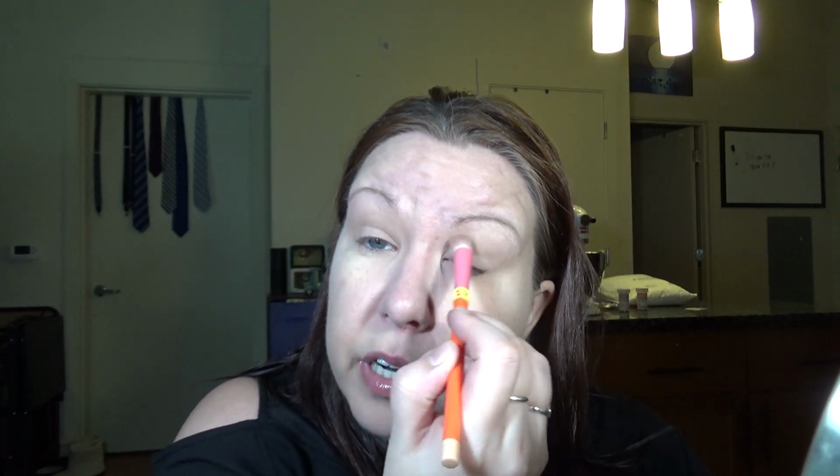Because this is going to be a really soft look because the colors in here just aren't that pigmented, so we're just going to go kind of a softer look. If I was doing more of a dramatic look, I would obviously use a crease brush and just deepen the color in the crease and a little bit above because I have hooded eyes, but we're not doing that today because the colors are very soft in this palette, more of a natural look, so that's what we're going to go for today.